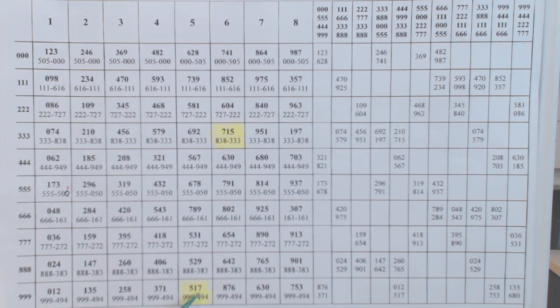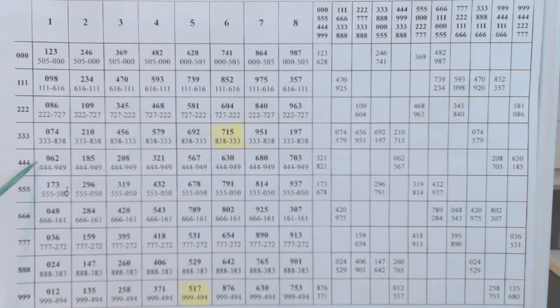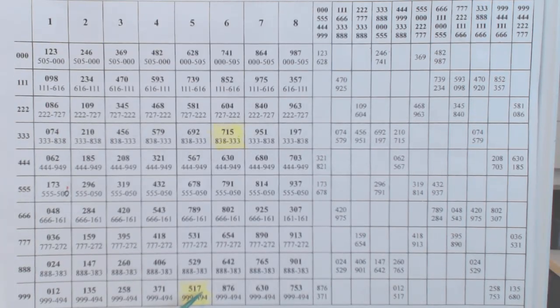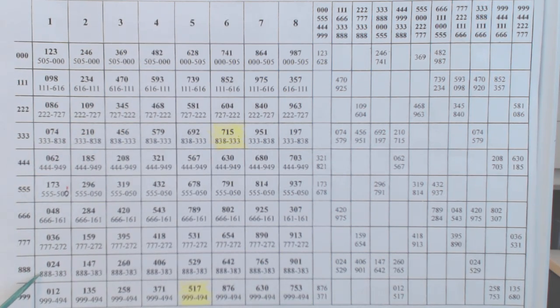Now, in the triple nines, we see we have the 517 and the 012, this family. Now, if I want to go to the triple fours, I can find the 062, which belongs to this family, and the 567 that belongs to this family. And the threes, we see that we have the 210 here. Now I'm going to go to the eights, and I'm going to look for the family member again, the 260 and the 765. And that's how we trace our triples. And we trace it to these four triples.